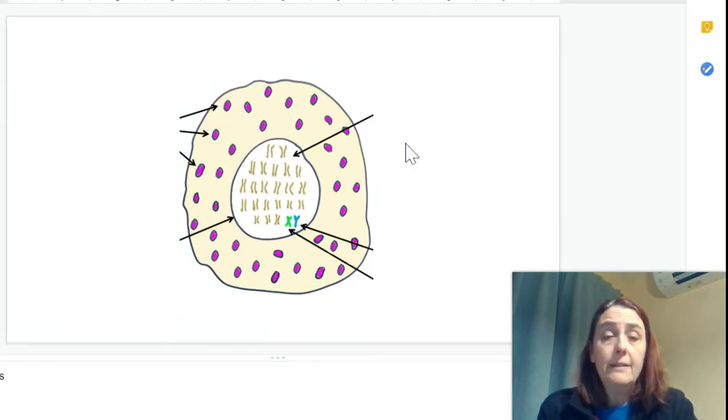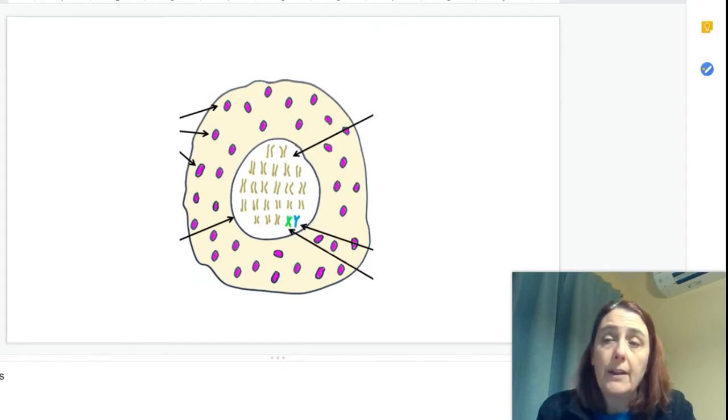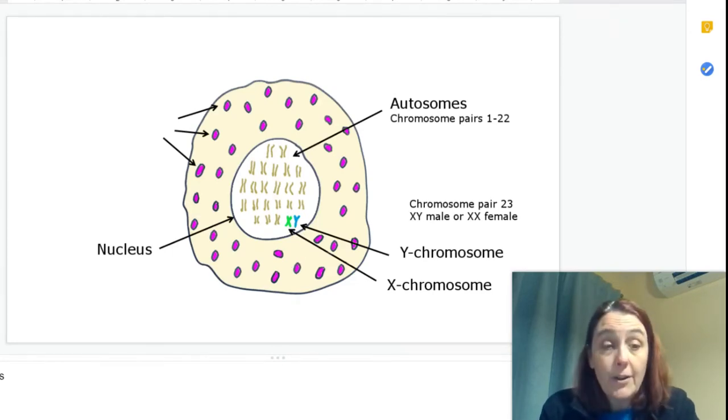Now, in the chromosomes inside a cell, we have actually two separate kinds. These kinds in gold are called autosomes. And these two, this X and this Y, are called sex chromosomes. There's an X and a Y. Sometimes people have an X and an X. So they could both be like that green one, or they could be like the green one and the blue one. In either event, these gold ones are called autosomes, and the X and X or X and Y are called sex chromosomes.